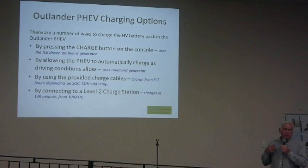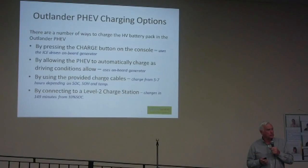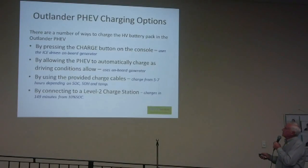The charging options, a lot of people still don't understand how the plug-in hybrid works. Where's the gent? There he is. He wasn't aware that the plug-in hybrid was actually out there already. But this car can be charged by pressing the charge button on the console, and then it uses the internal combustion engine onboard generator. So you can actually command the amount of charge you want to put in the battery as you're driving along. Or it can be charged by allowing the FEV to automatically charge as its conditions allow.